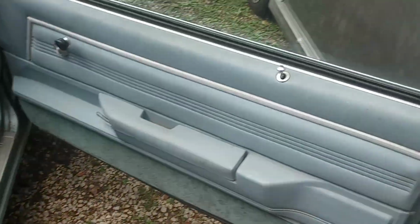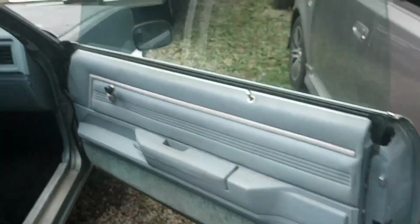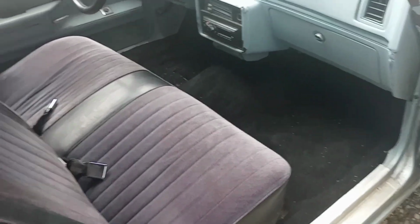But here's what we got going on this one. Interior, great. The dash is great. I did dye the carpet as well. I dyed the carpet black because the carpet was blue. It was stained all to pieces. You couldn't really see nothing. It was covered in oil. There's the back area. Like the whole car is there.